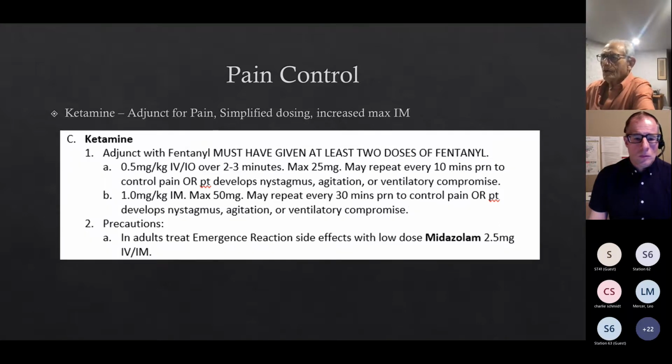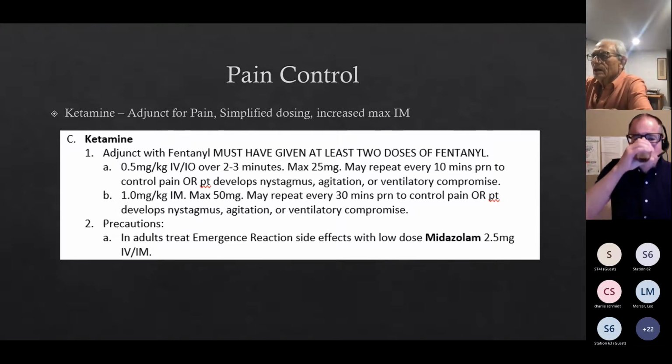Right, and so this is a good segue into ketamine. Ketamine, we've simplified the dosing, and it's an adjunct for pain. So ketamine, adjunct with fentanyl, you must have given at least 2 doses of fentanyl.